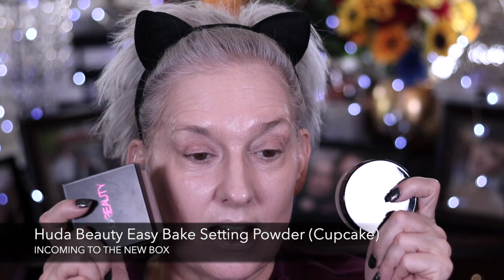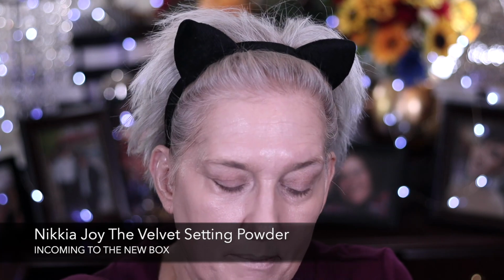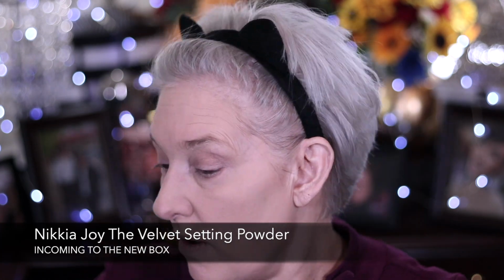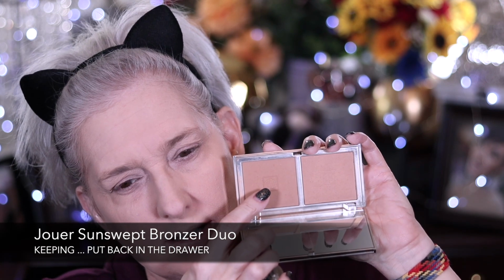Coming in to take its place, I'm going to be using either my Huda Beauty or finishing up my Nakia Joy powder. I like the way this looks powdered down. However, now I feel tight. The bronzer that's leaving is the one by Jouer. If you remember, you could see the logo on both sides of this when I brought it in. I used to go back and forth between the two sides. But what I've discovered is that I really like this side the best. So while I did come over here a couple of times with the brush, I focused over here. As you can see, the logo is now gone from this side, and there's a little dent in the middle of it. I used this quite a bit.